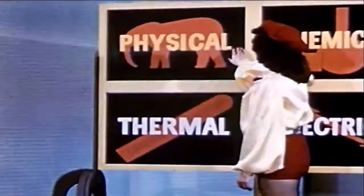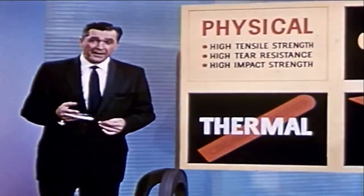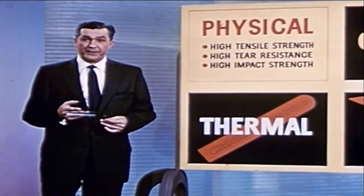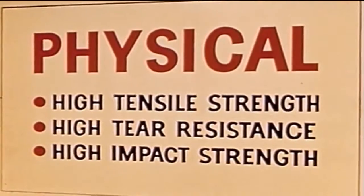What about its resistance to tearing? We can see for ourselves. And its impact strength can stop a 16-pound bowling ball at full speed. High tensile strength, high tear resistance, and high impact strength. In short, Mylar's physical properties make it the strongest of all plastic film under a wide variety of conditions.